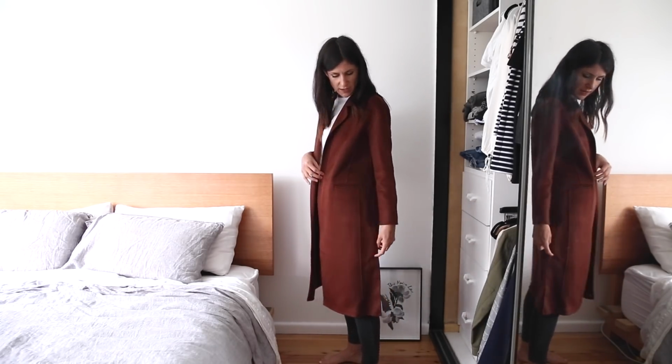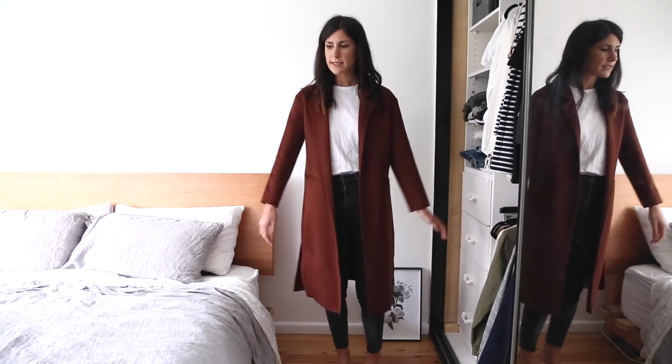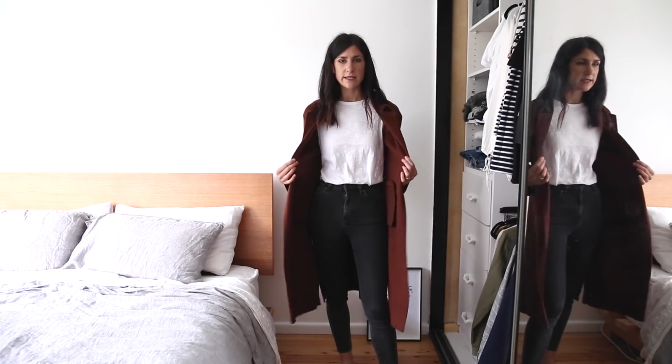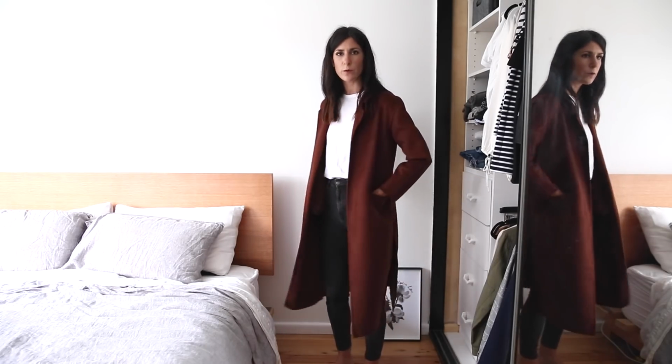This one does have some slits here, which I'm not sure is a design detail that I love. I have been toying with the idea of stitching those up because I think that would make it a little bit more streamlined and a little bit more classic, but the color on this is beautiful. It's a really rich, deep, red toned rust color, and again, quality is really nice. It is not lined because it is that double face cashmere again.